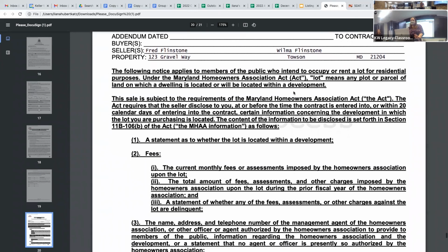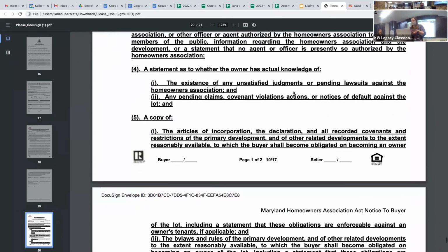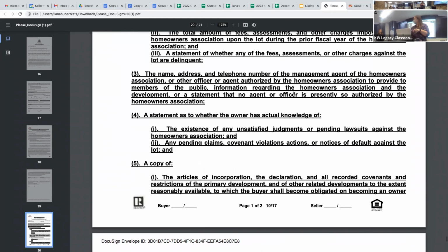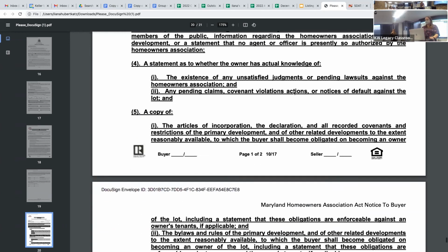This is basically letting the seller know that they need to abide by certain things. Yep. And this is telling the seller that they have to provide that document with all the information, and usually you have to pay for it. So you pay the HOA to get that form so you can then give it to the buyer who ends up buying the home.